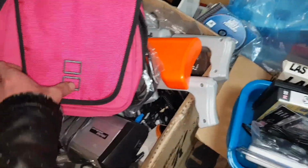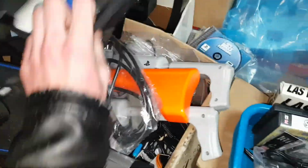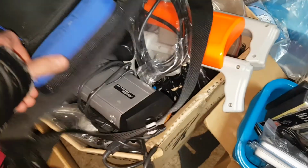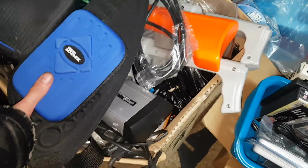And then these bags, right? They're just DS bags. Usually have a DS. You can store your DS games. Store a DS charger in this one. So a bunch of DS bags, probably try to sell. Game Boy Advance bag. So you could put your Game Boy Advance in there and then carry this on your bag. Probably try to sell.